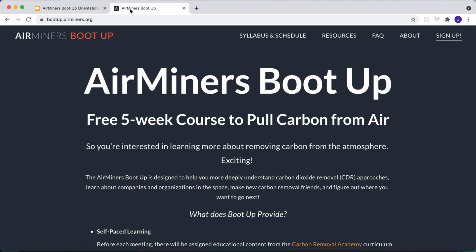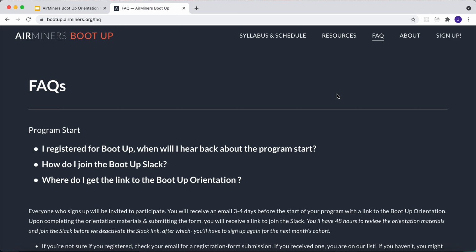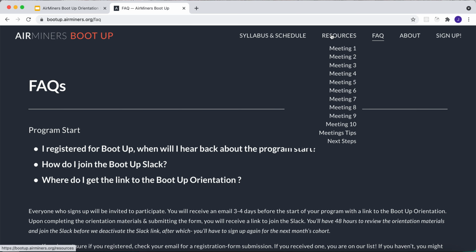You can see here, I am at bootup.airminers.org. You can feel free to read through some of the introductory and help materials available on the home page here and on the syllabus and schedule page, as well as on the FAQ page. But the real stuff that you need is available under this resources section. And you can see under resources here, we have 1 page for each meeting of Boot Up.